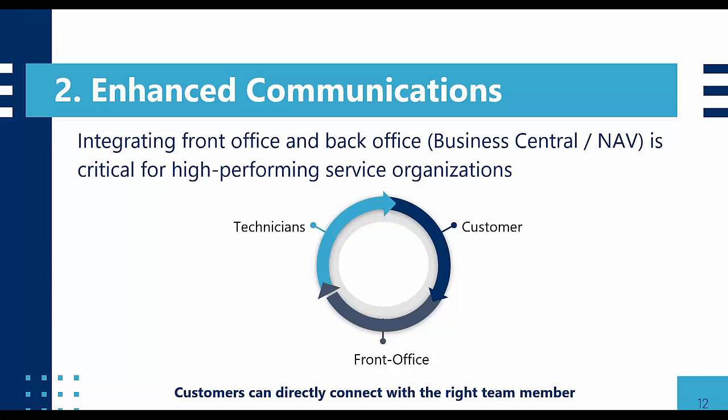For example, from our customer story, Jenna would be able to contact the front office directly to schedule another visit, or the technician would be able to schedule another visit as well upon approval. This boosts productive time, improves customer satisfaction, and enables service teams to operate more efficiently.